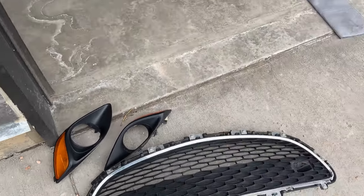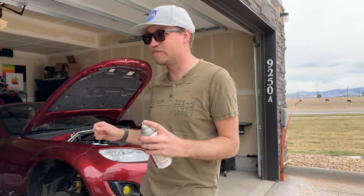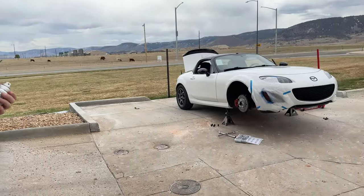Yeah, which honestly, I can just wrap these black. Yeah, honestly. I have a little bit of extra wrap from the windshield surround and hood. So that's a consideration too. There's a lot of ways to get rid of those darn USA spec fog light reflectors.